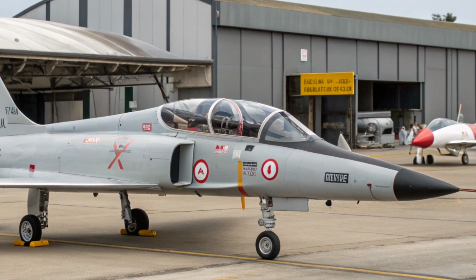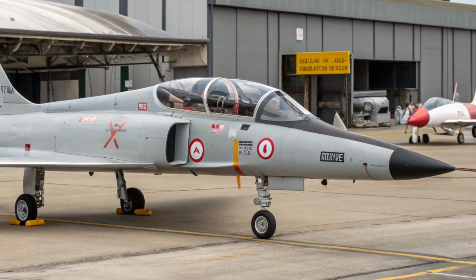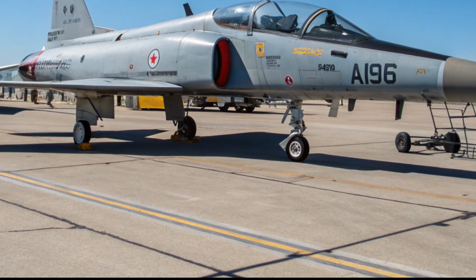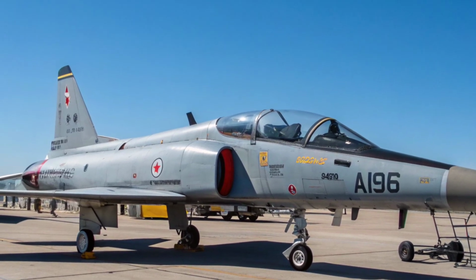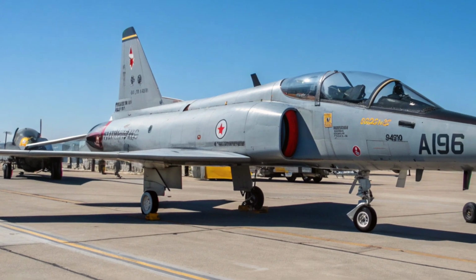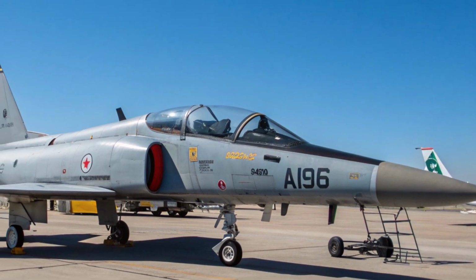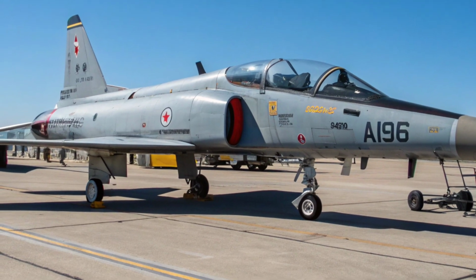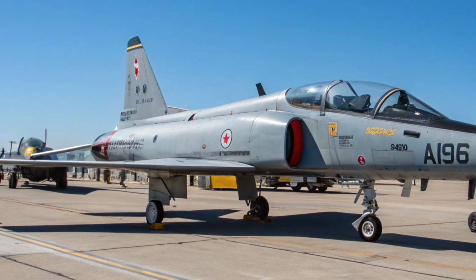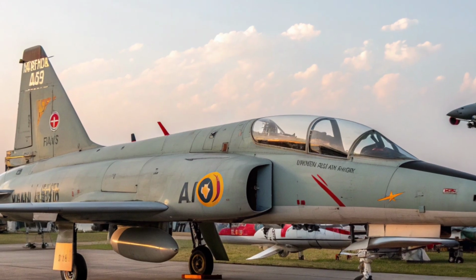Even though the F-5B is now considered an older aircraft, its legacy continues. Many air forces retired it in favor of modern trainers such as the T-50 Golden Eagle or the Aermacchi M-346. Yet some nations still keep the F-5B in service for secondary roles. In the United States and allied nations, upgraded F-5 variants are still used as aggressor aircraft to simulate enemy fighters during training exercises, proving the design's long-lasting utility. The F-5B remains a symbol of practical engineering, showing how well-designed aircraft can stay relevant for decades.